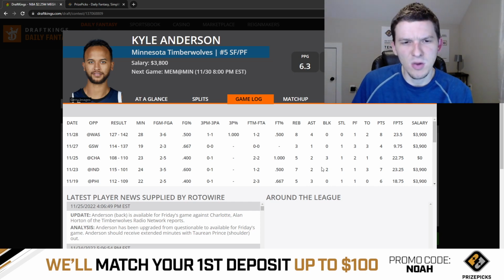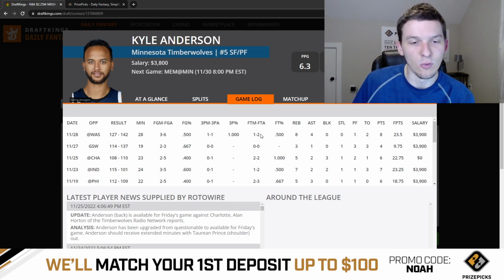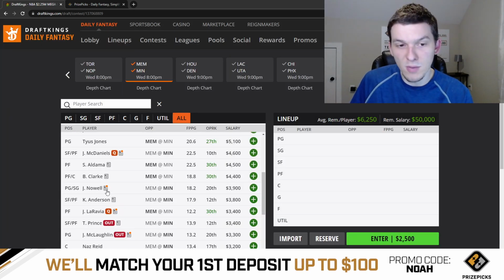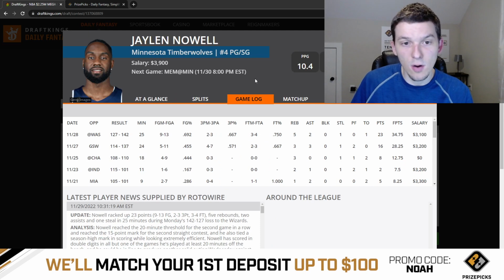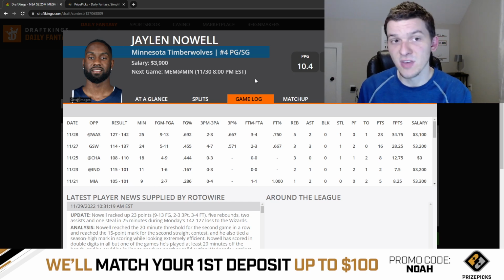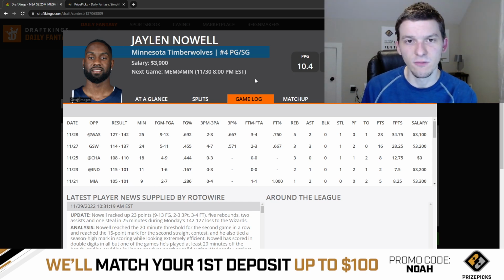We've seen Kyle Anderson be relatively productive when he does get minutes. Revenge game for him as well. I think he's my favorite value from Minnesota. But I do want to mention Jalen Noel, who last game saw a lot of run off the bench, 25 minutes, 34 DK points. I think his minutes would be more secure if Jaden McDaniels got ruled out. So if Jaden McDaniels does sit for Minnesota, I would feel a little bit better about Noel.